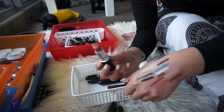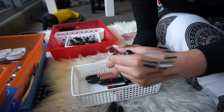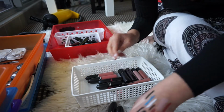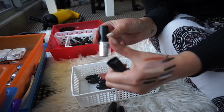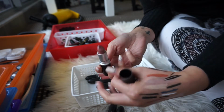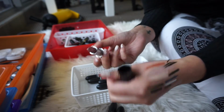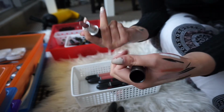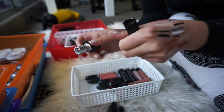I do love Half and Half. This is probably one of the first nudes that I bought from them, or maybe not the first, but yeah. And then next I've got the colour Magic Spell. This one actually came out with the Christmas collection in one of the sets. But I love this nude. It's a super pretty nude.